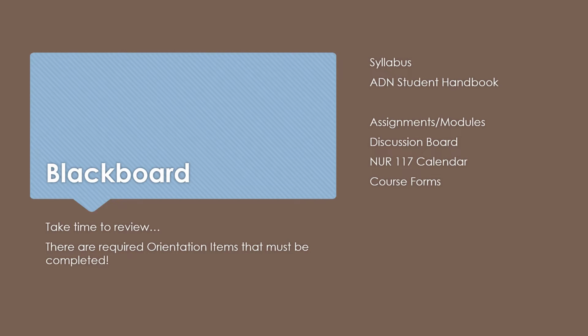Your calendar is a button or a link on the left-hand side of your Blackboard course. This is your one go-to stop. Everything you will need will be on your calendar. Because it's in real time, if anything were to change, remember I said we've got to stay flexible, we'll change the calendar. We will also notify you. So that calendar is there for you.